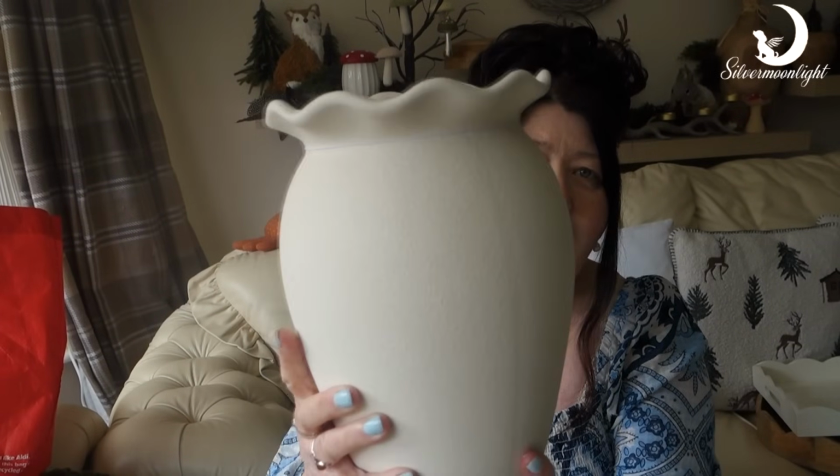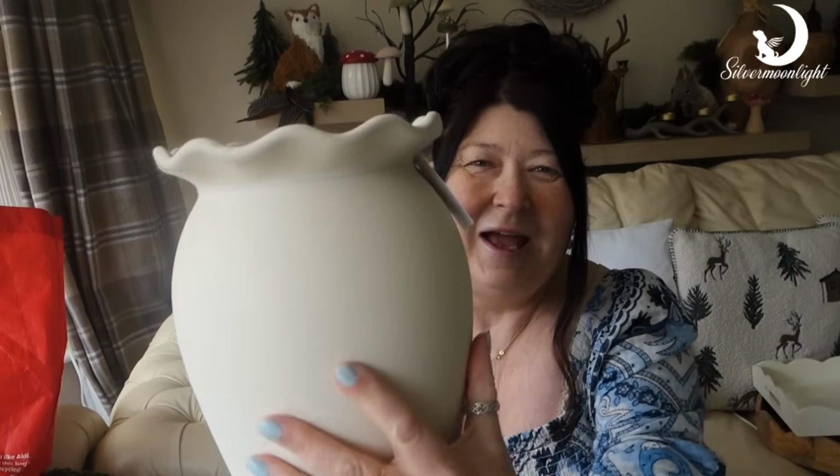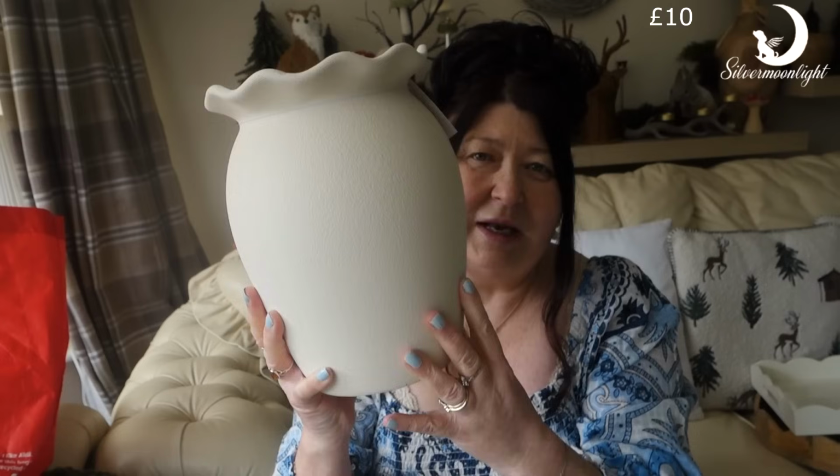I also picked up this in Tesco's, and I love this. It's a lovely vase, and I love the fluted top of it. It's absolutely gorgeous. It does have a texture to it, which is a bit of an issue if you don't like textures, but it's something you're not going to be touching quite often. I'm going to have to put the price on the screen. I think it might have been about £8 or £10. I'll try and find the receipt and pop it on the screen, but it wasn't really expensive, so I picked that one up. Right, I'm going to move on to Poundland next.